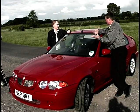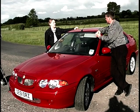So Simon, Rover have tried desperately to update their image and come up with a sporty new look, I suppose to appeal to your sort of age group, really, to be honest. Does this MG do it for you? I want to like this car. I do. I want Rover to succeed, but they won't succeed if they keep doing this. It's more of a granddad's car.